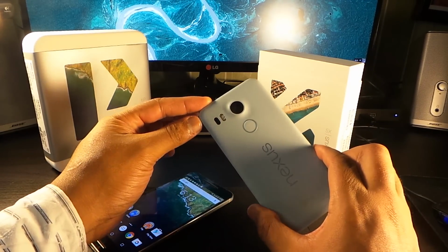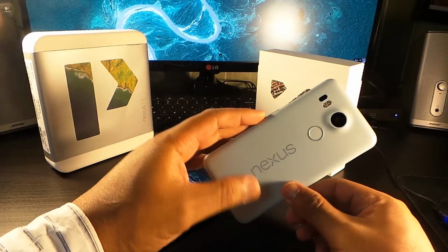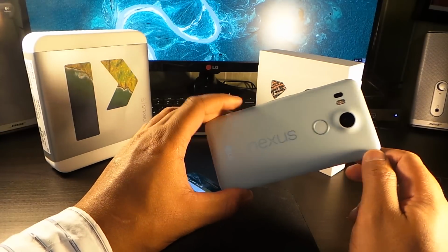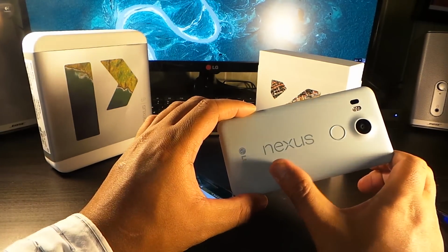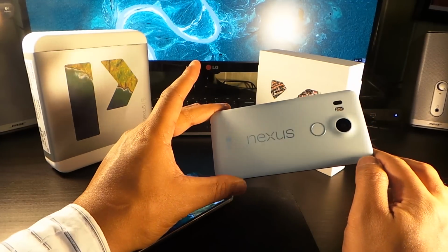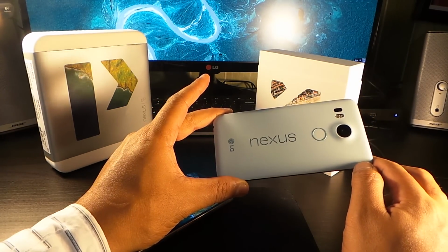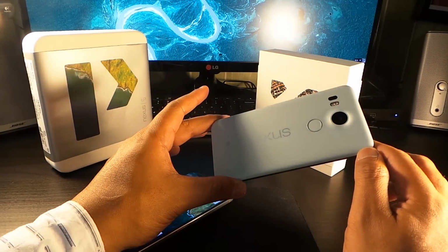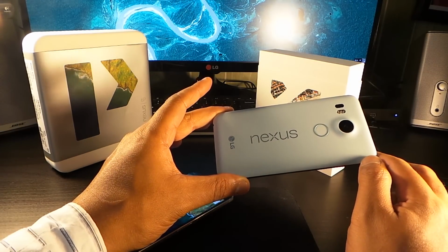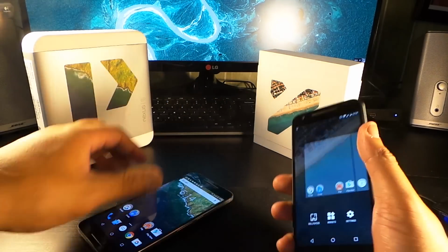The polycarbonate build, plastic, but polycarbonate build, rubberized texture here. It doesn't feel like a cheaply made phone. It doesn't feel like this is plastic just to be cheap. This feels like they were trying to get a feel and they got it here. They got a nice grippy feel.